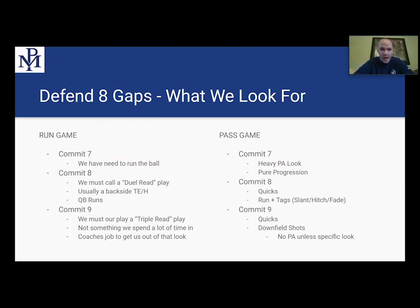So commit eight, if we know we're going against a team that's going to get eight in the box or commit eight to the run, we're going to take our seven guys and we're going to block seven of them, read one of them. Usually it's a quick tag by our backside tight end or H. And then we play 11 on 11 and insert our running back into the run game for a QB run.